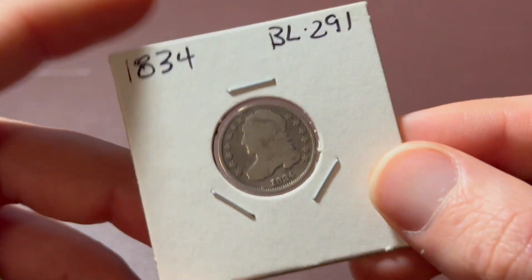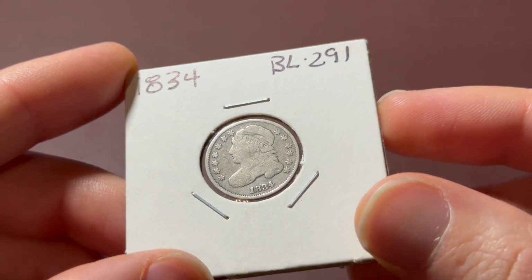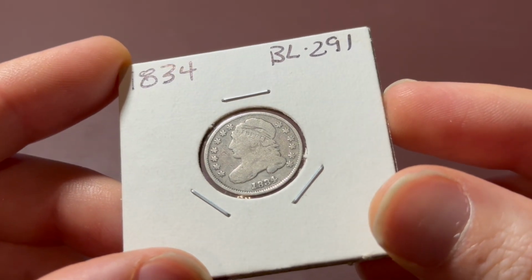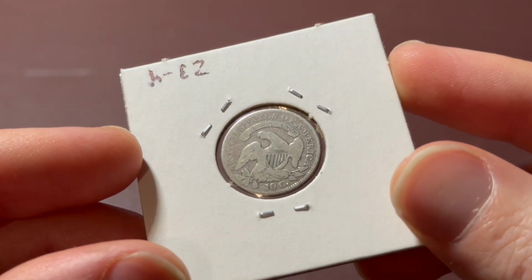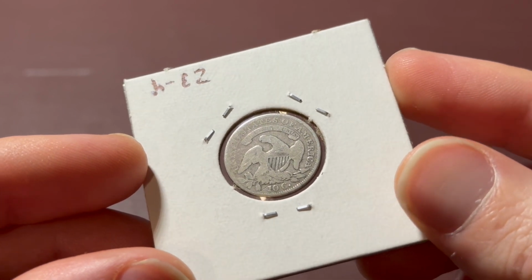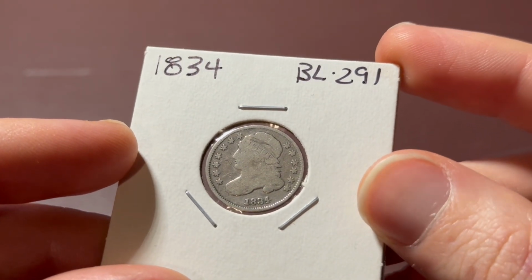And next I have an 1834 draped bust dime. And as you can see, this is a pretty low grade. This is another one that probably wouldn't be worth grading normally, but I am interested to see what kind of grade it comes back with. I'm hoping it's at least not a details grade, but I also think there's a pretty good chance it might come back with a details grade. Again, that one's not really too special.